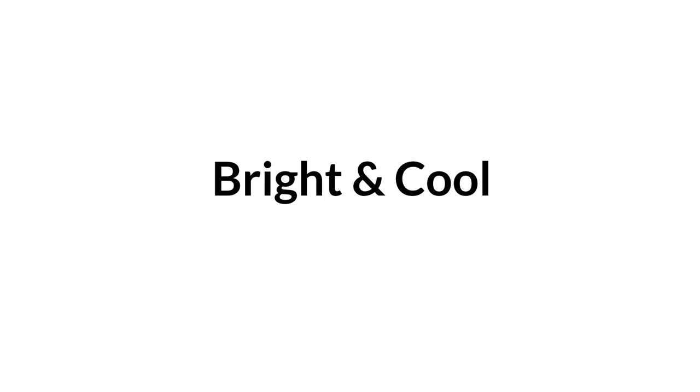So side by side, bright and cool on the left, bright and warm on the right, and I 100% love her in the bright and cool. Bright and warm doesn't flatter her nearly as much as the bright and cool does. I hope you can see what I can see, but this just seems to accent shadows and lines that are just not obvious on the left-hand side. So she has cool undertones and she is bright. So she is bright and cool.